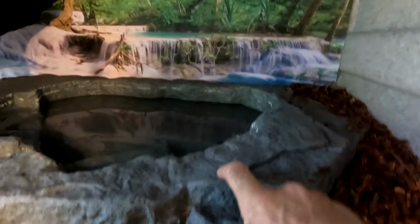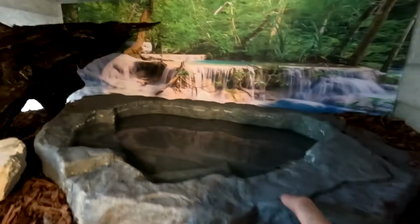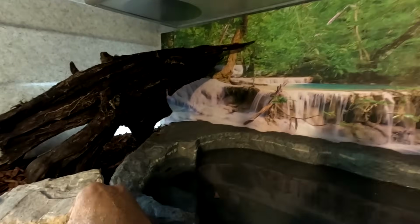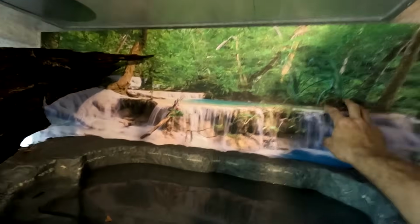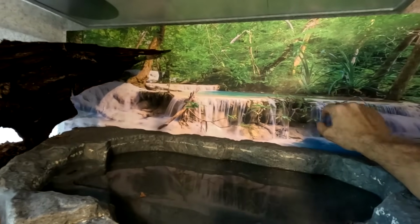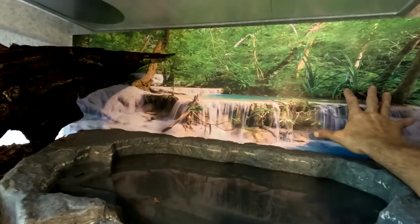This is their largest one. It's gonna be perfect for the juveniles that I'll be getting. I'm gonna add a few more branches as we get them, but I just wanted to get most of this stuff up. I like the backing also. This is their mangrove backing. It looks more like a rainforest to me. I love it. It's a nice stream. I think it'll just provide a nice little ambiance for our critters here.